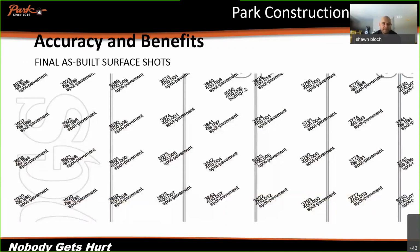Here are our final as-built surface shots. If you can see some of the elevations in between here, you're 0.008, and right next to it you're 0.001, so you're 7 thousandths off or 3 thousandths off. The accuracy of this system was just simply amazing.